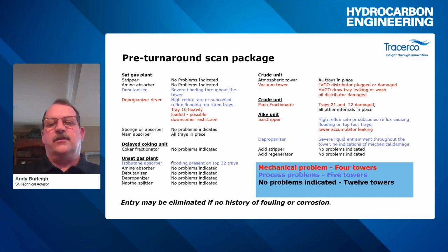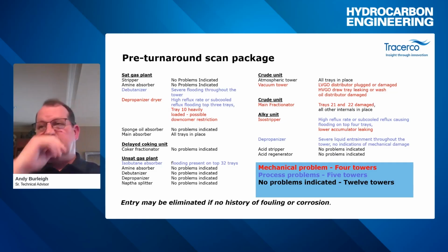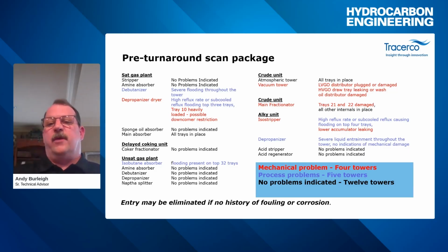So this allowed the customer to order the parts that they needed ahead of time and helped them plan for how they were going to approach that during the turnaround. Of the ones listed in blue, process problems were detected. Some of those process problems might not even need an entry to fix. So by knowing this information ahead of time, customers were able to determine, hey, do we actually need to go into this vessel or not?